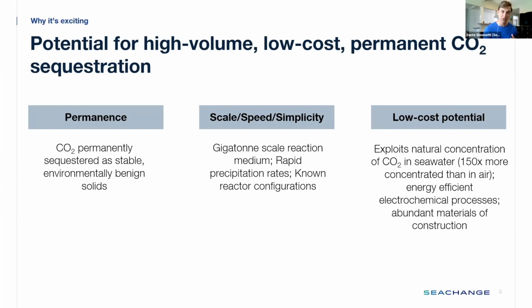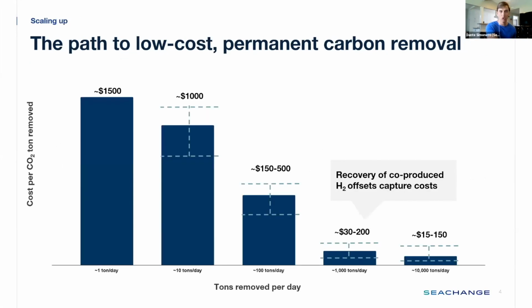The second differentiator is scale, speed, and simplicity. We have a very simple reactor that can trap massive amounts of CO2 on the order of years. That gives us the opportunity to achieve the high rates that we need to trap CO2. And the third is low cost potential. We're exploiting a naturally concentrated reaction medium, we're using an energy efficient electrochemical process, and we're using abundant materials of construction. That would allow us to get to a commercial sized plant very rapidly and with very low CapEx and OpEx. And so what does this path to low cost removal look like?